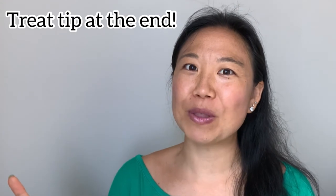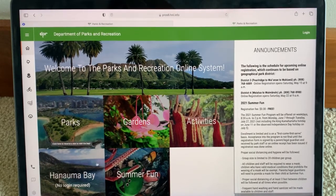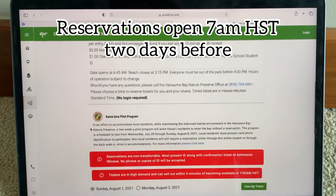So with all that said, let me walk you through the reservation system. And don't forget to stay with me all the way to the end because I have a bonus treat tip on the way back from Hanauma Bay too. So let me walk you through how to make this reservation. You first come to this website and then you come down here where it says Hanauma Bay. Can you see that? And you click on it and you want to come here at 7 a.m.